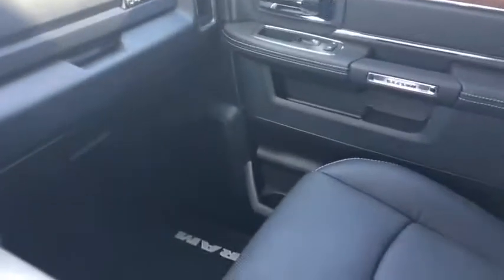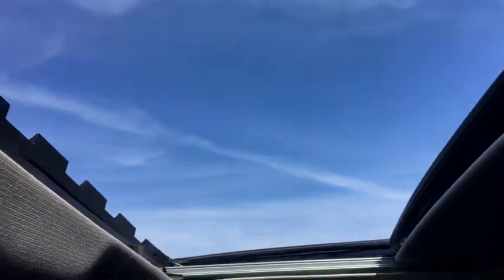Fantastic. In the second layer, you just got really deep storage. It is impressive how much space there is. People tell me I have a big head, and I could still fit my head in there, so that's fantastic. Up on the roof, we do have your power sunroof. Oh yeah, absolutely gorgeous out. And you do have your power windows for your back window, and your garage door openers there.